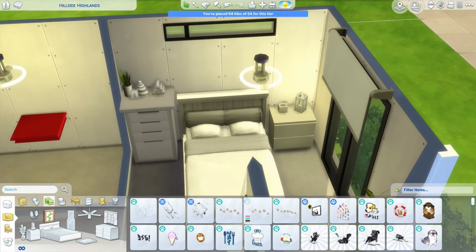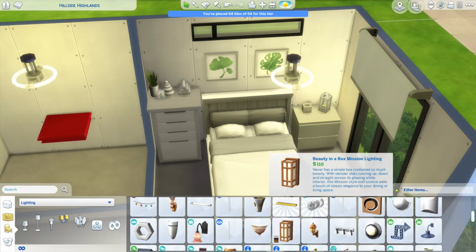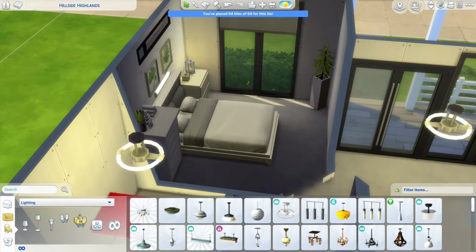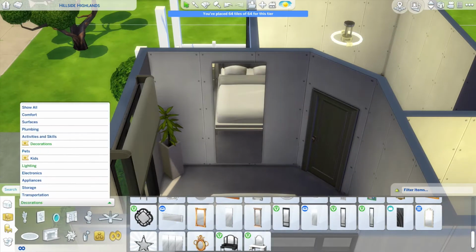So yeah, that's why I wanted to do a tiny house, because it's basically kind of like a trial run. And I really, really love tiny houses. I'm fascinated with them in real life, and I'm fascinated with them in the game. I've watched a lot of videos of tiny houses that people have done on YouTube, and they're just amazing. There's so much you could do with a tiny house, even though it's so small. The possibilities are just endless.